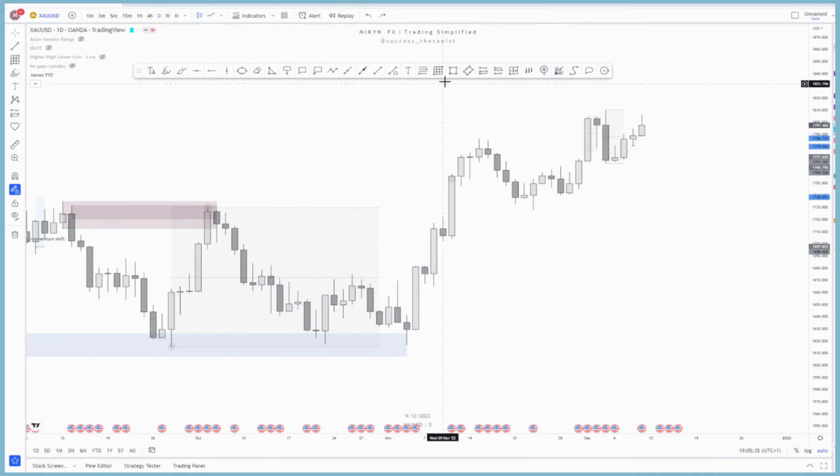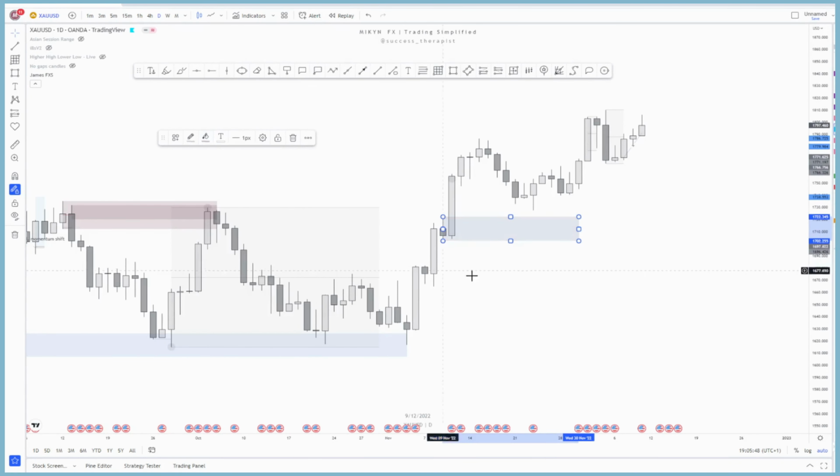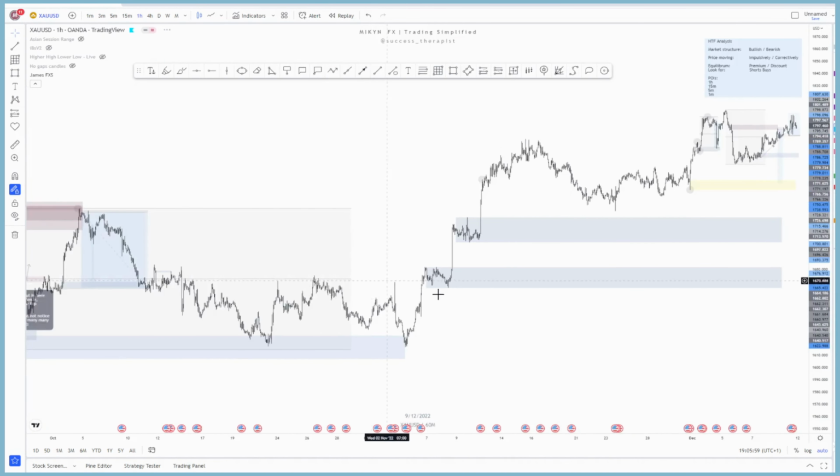After that, we will be looking for longs at this area, which is not tested yet. So we can definitely see it again. Just keep it in mind that we might come back to this zone again. We'll drop to 1 hour right now.